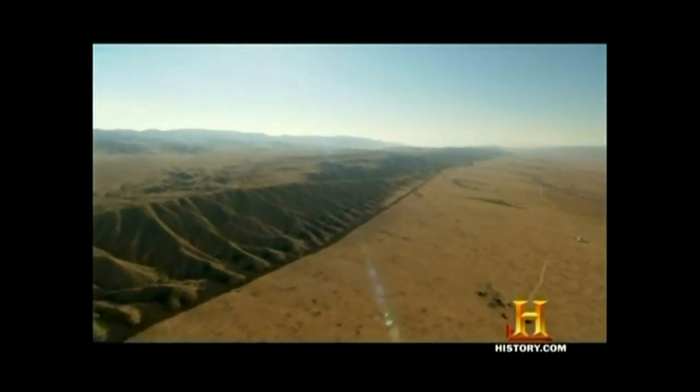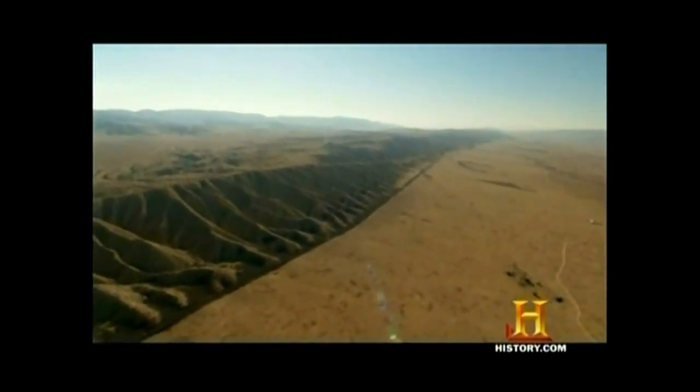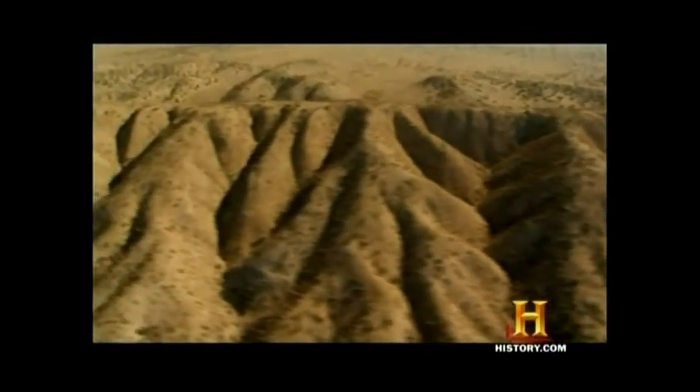It's an important moment for the investigation. Knowing how fast the land is moving not only reveals the stress that's building up, but also the risk of an earthquake.